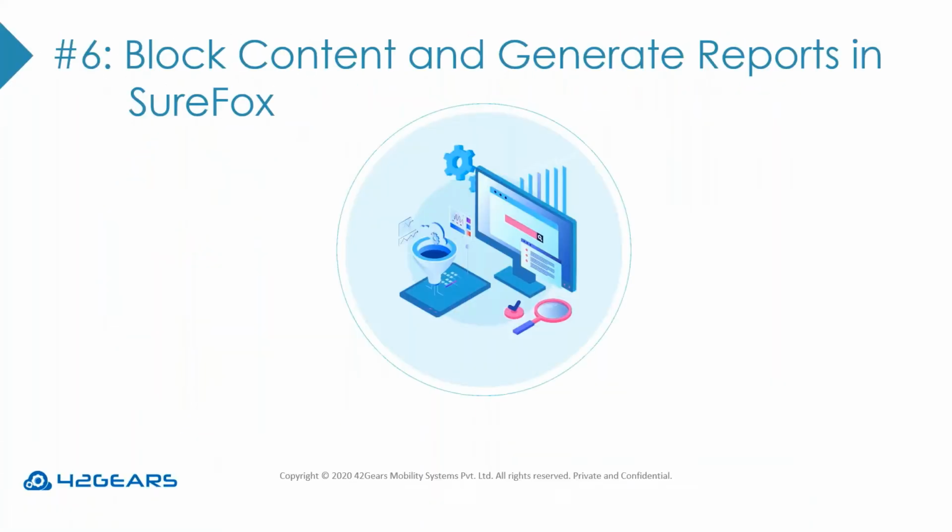Next, let's take a look at blocking content and generating reports with SureFox. SureFox is 42Gear's secure browsing solution that lets admins control what websites users can and cannot visit. In 2019, we improved SureFox. Now you can filter and block content by keywords. You can make sure users do not access off-topic or adult content on dedicated work or educational Android devices.